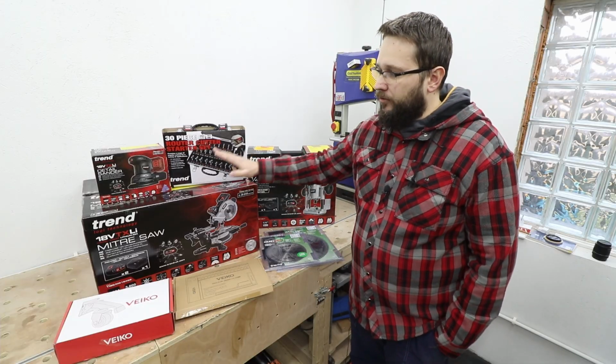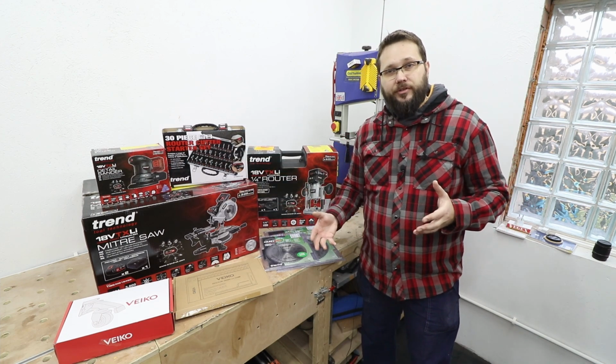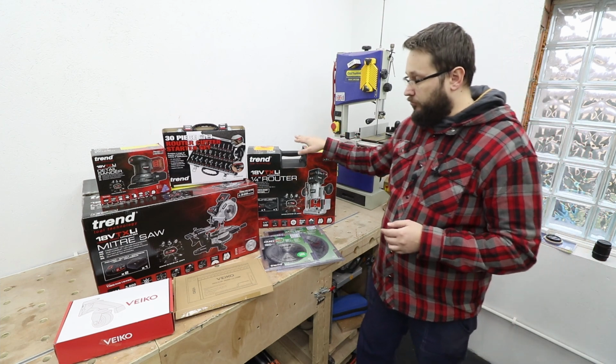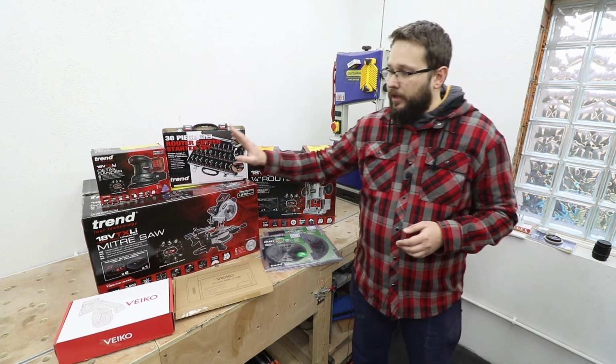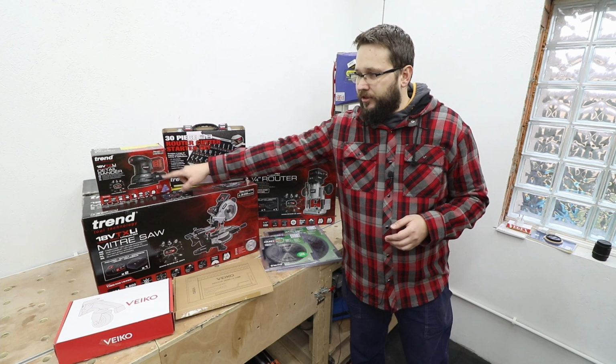So here we are. I've got a few toys from Trend. So what actually am I going to be checking in the next few weeks? Well, the first one is a cordless router. It looks to be quite a solid, good package here, guys. Then a cordless mitre saw and a cordless detail sander.